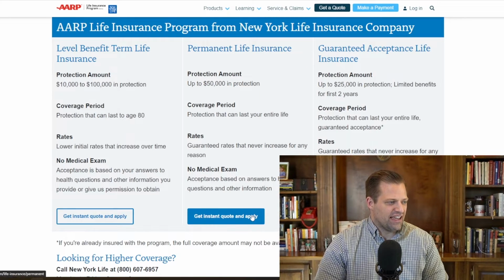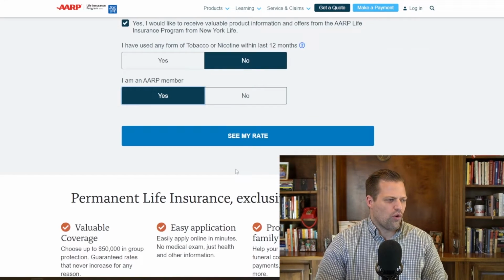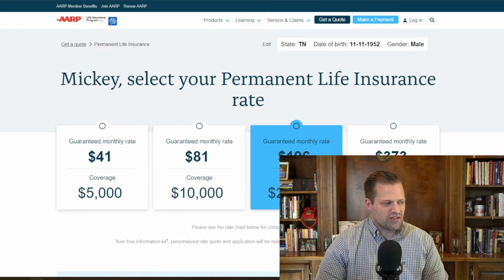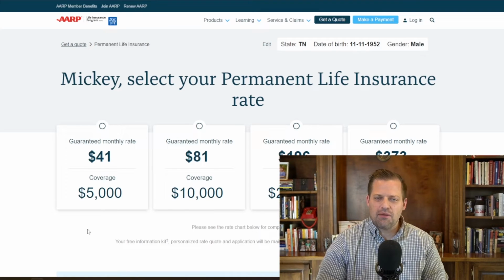So you just hit Get Instant Quote and Apply. We get this information here, same as before. Hit See My Rate. We're going to change this, and then you let it load, and now we get to see the price points that are available at that particular age. But again, it's not just about price, it's about what you get for your money. So let's take a further investigation to learn how the permanent product works.